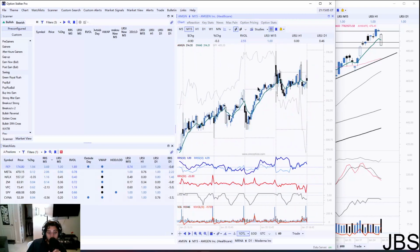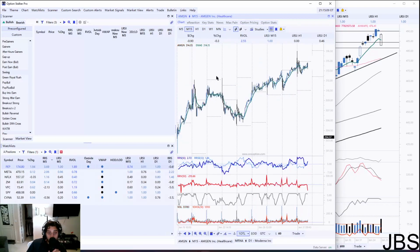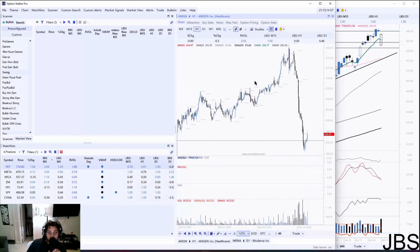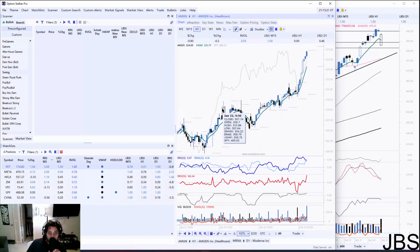So look here. Well, I've really zoomed out far here. Let's go to the H1. We can just get a little better view of what's going on here.